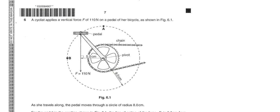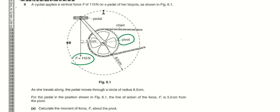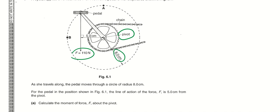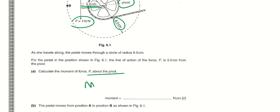Okay, question 6, you see pivot, that means you know it's a moments question. So she applies a vertical force of 110 Newton on the pedal. As she travels along, the pedal moves through a circle of radius 8 cm. So this whole thing is 8 cm. For the pedal in the position shown in figure 6.1, the line of action of the force F is 5 cm away. So this is the perpendicular distance. Okay, so calculate the moment of force F about the pivot. So this is easy. Moment equals force times perpendicular distance. Okay, and they want us to leave the answer in Newton cm.